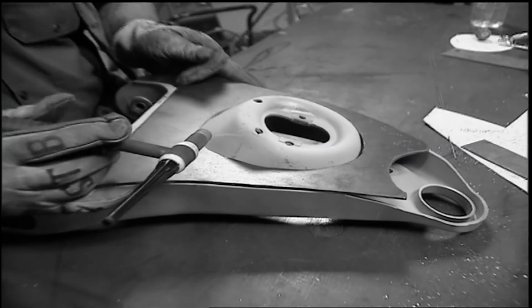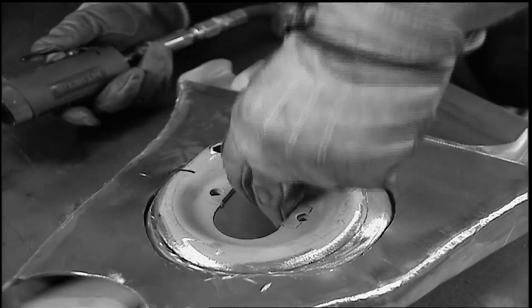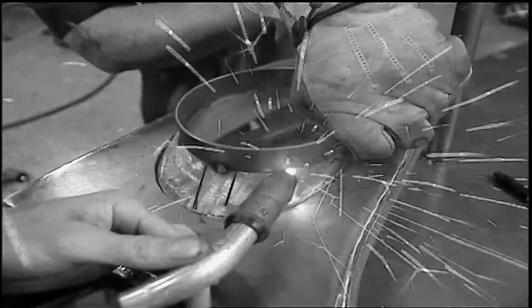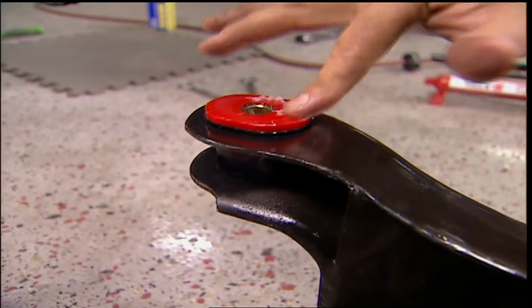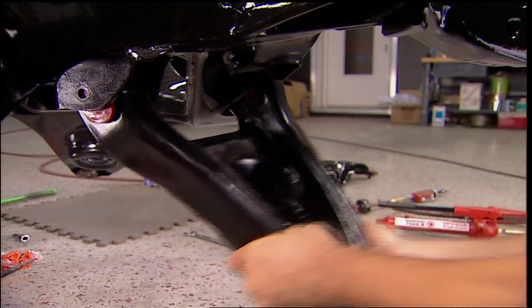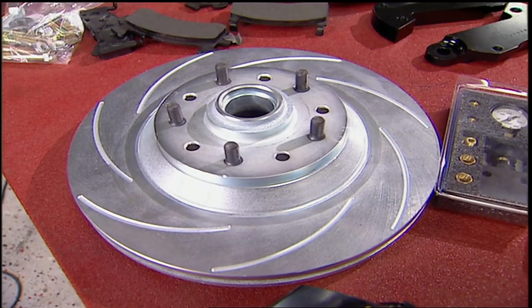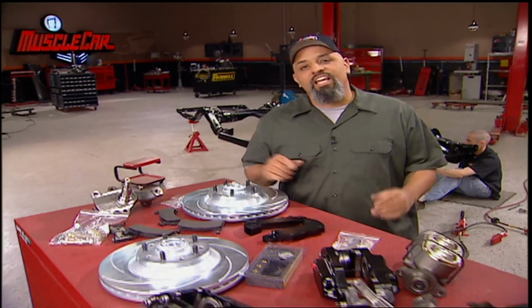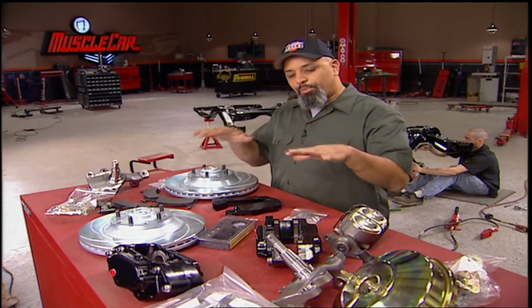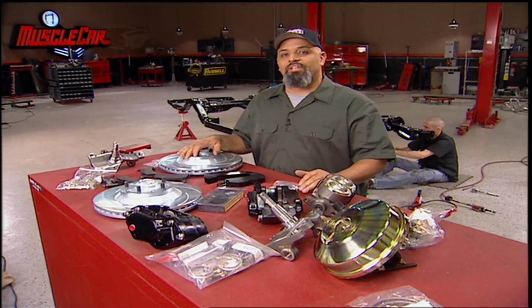In case you missed it last week, we boxed in the original arms for strength and raised the caps to lower the ride height without losing that stock appearance. With the inner shaft greased, a little more will help get them in place. Here's some more points reduction on the concours, but well worth it. Stainless Steel Brakes offers a complete disc brake conversion for the B-body that borders on a racing application.